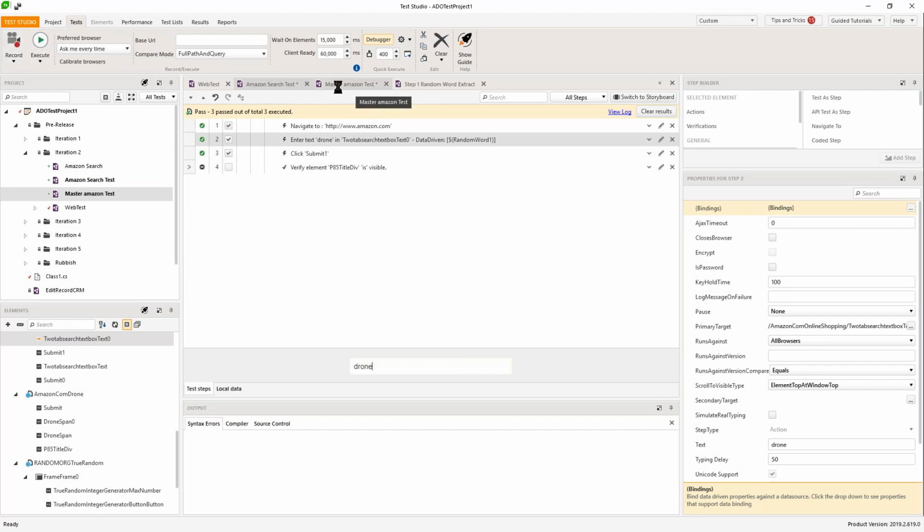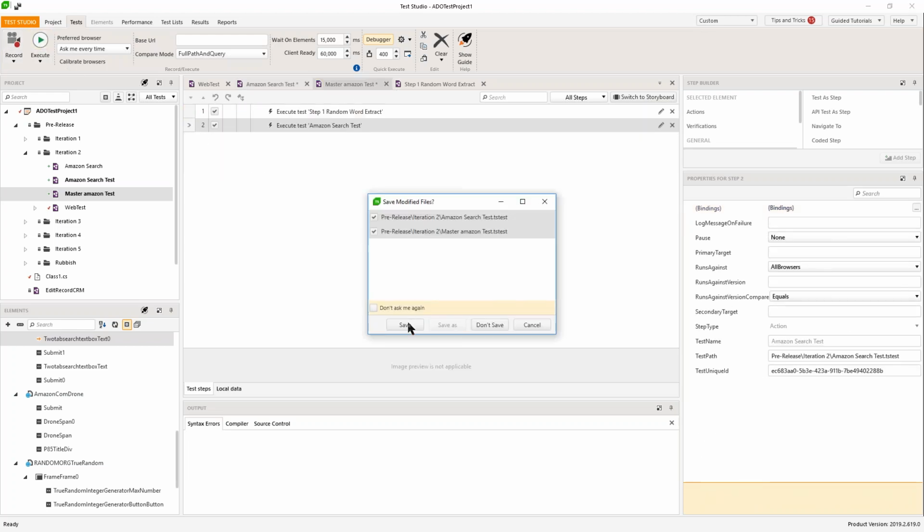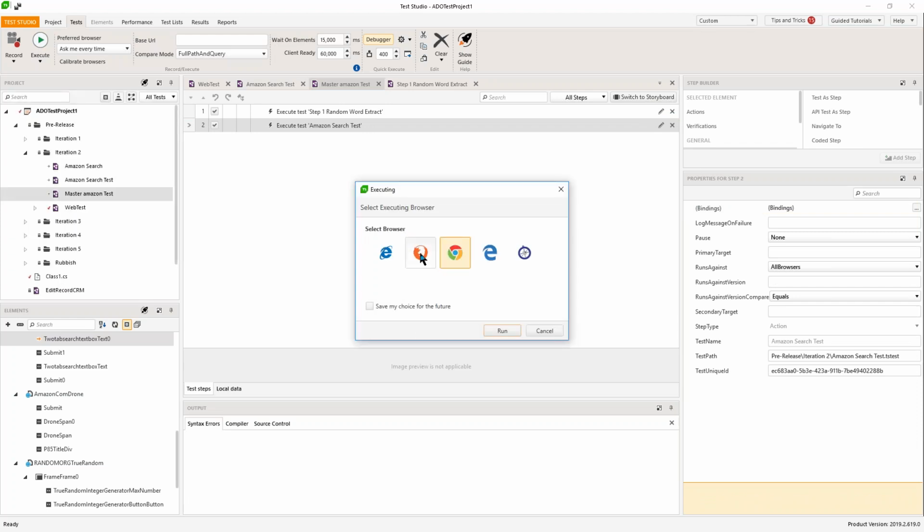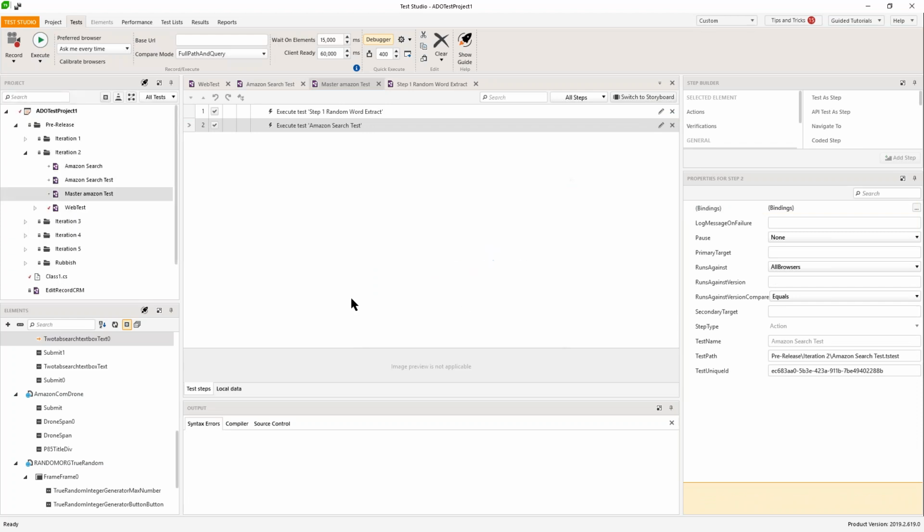So if we go back and run this master one more time, this time it will go out, it will find, it will grab the random word that's generated, and then it's going to bring that into my search test, and it's going to search Amazon for whatever random word we have.